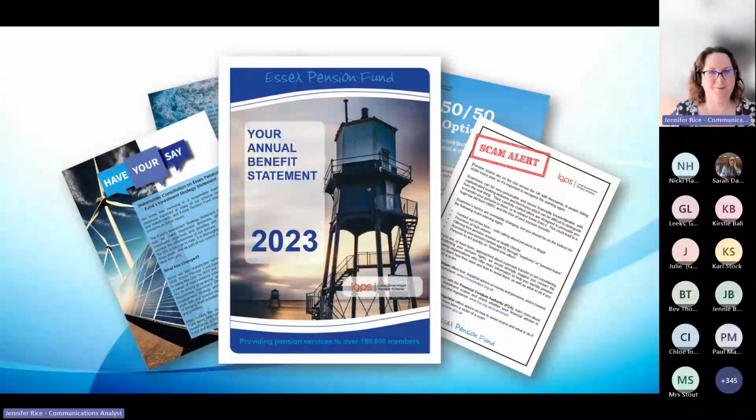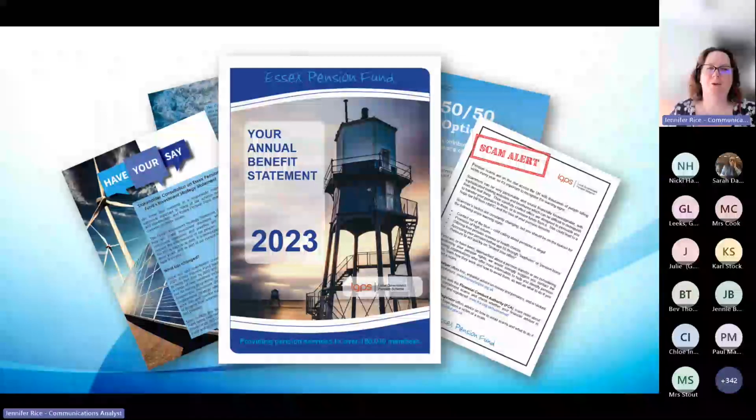So let's get started. Every year, we send you an annual benefit statement, and this tells you how much your pension is worth at the 31st of March that year, as well as a projection of what it will be worth at your normal pension age. The pension year runs from the 1st of April to the 31st of March, and that's why your statement runs up to that date. Although we do often get questions about, well, if it runs up to the end of March, why don't I get my statement to the end of August?